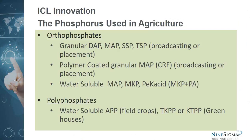Now about the phosphate challenge that we see. What is the status today of all companies, what they sell today? Actually, most of the products you can find in the market are orthophosphates, either granular, water-soluble, or sometimes polymer-coated granular product. For granular, the best known in the market are DAP, MAP, single superphosphate, or triple superphosphate, etc. It's all based on orthophosphate and sold as granules, which are soluble phosphate, but it takes maybe 1 or 2 days until the granule is dissolved in the soil.